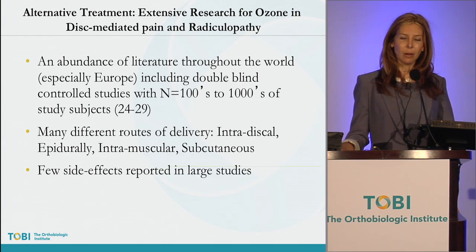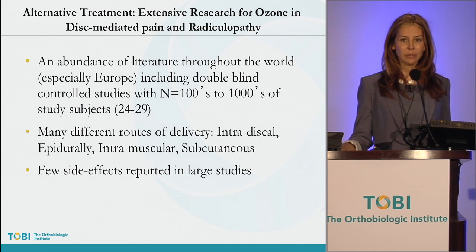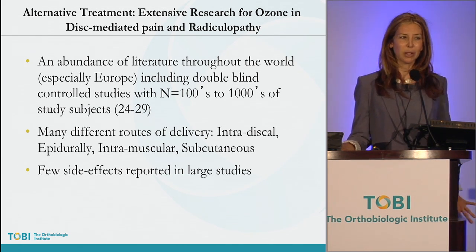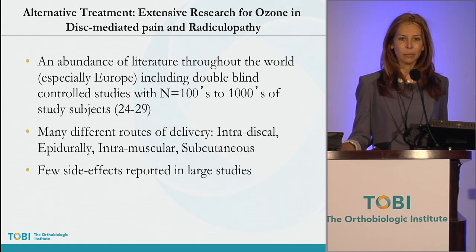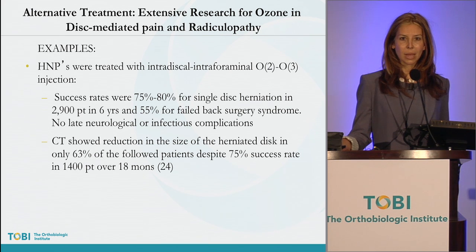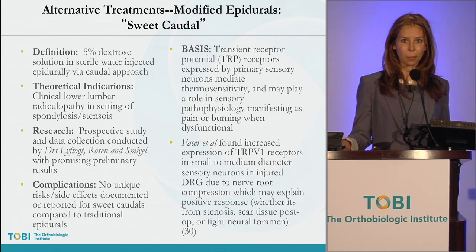There's been a ton of research. I listed 5 nice articles in my reference section at the end that you can go back and look at, but we're talking 2,500 patients, 3,000 patients throughout Europe mostly, double-blind controlled studies, so there's a lot of research out there for ozone. As far as herniated discs and degenerative disc tears, this seems to be what the research is focusing on for the ozone.